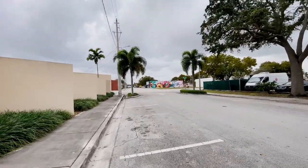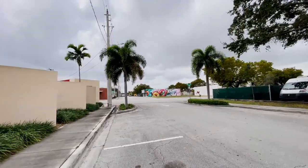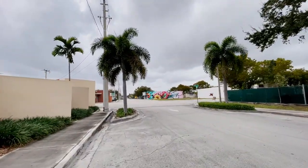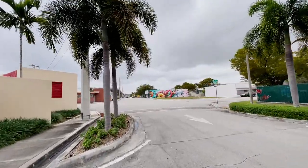And we're going to take a little detour. This is off the tourist path, as I like to say. Off the beaten path, off the tourist path. But I like this mural. I need to see more.